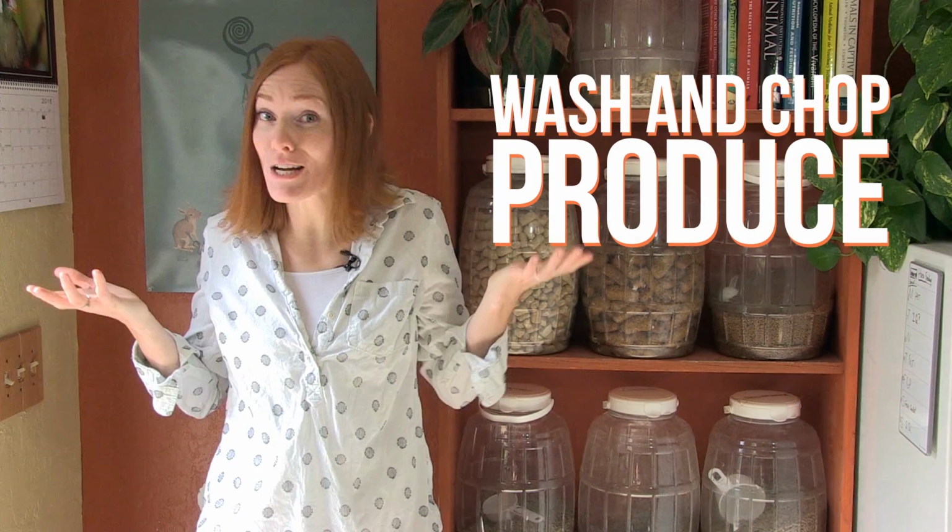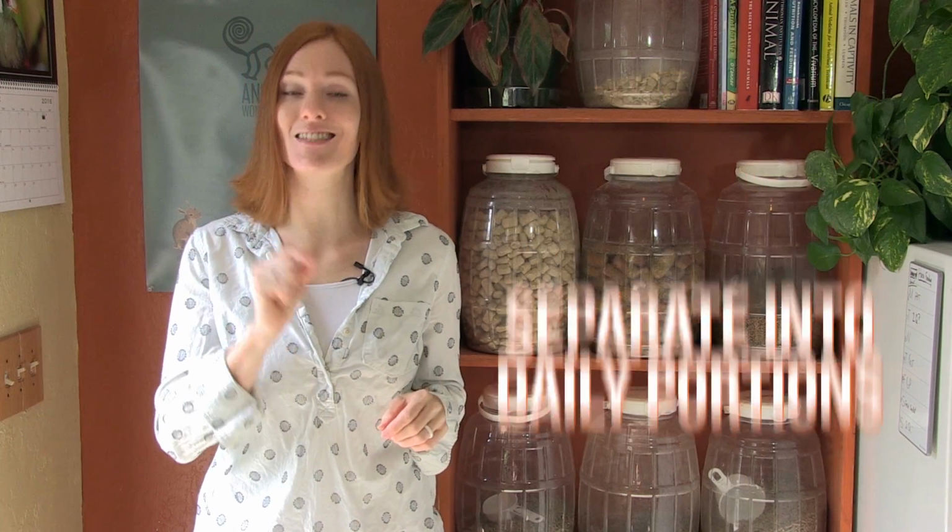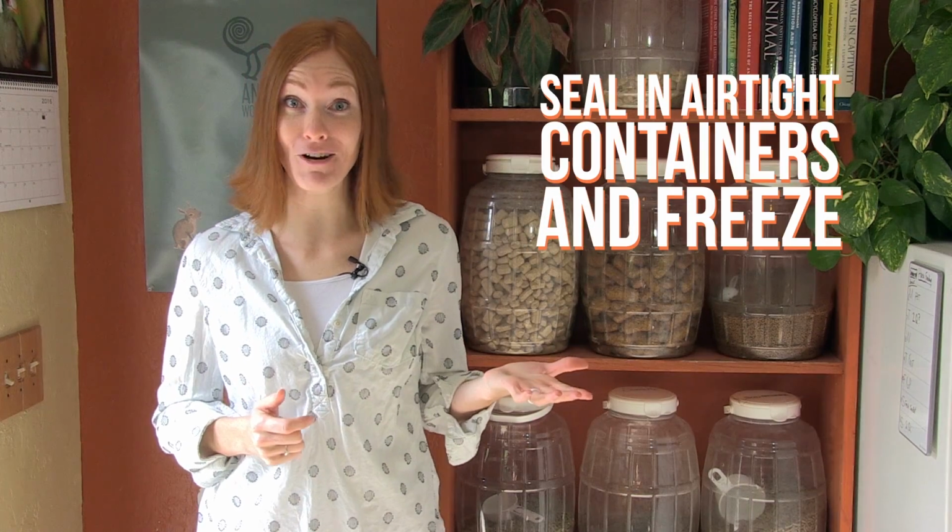Wash and chop up whatever amount of produce you purchase, then separate into daily portions. Next, seal in airtight containers and freeze. You can then use 1 frozen serving each day. If it's cooler weather, take the portion out of the freezer and put it in the fridge the night before. Then you can let it thaw out before serving the next morning. On warmer days, you can serve the portion frozen for a new experience for your bird friend.